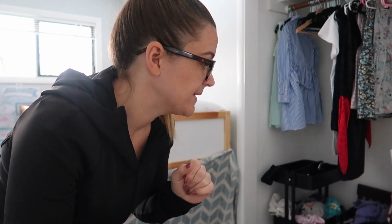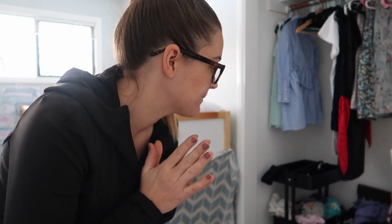Start in their closet right here, and what I have is two bins. I have one that I'm gonna take to the consignment store and see if I can get any cash for that stuff to go towards some of their new clothing, and the other one is just gonna get donated or thrown away depending on how trash it is. So they don't have all their clothes in their closet. A lot are in the laundry room, just washed but not put away, so I'm gonna have to go through that too before we leave. But I'm gonna start with what we have in here.